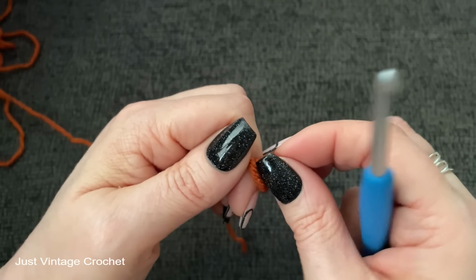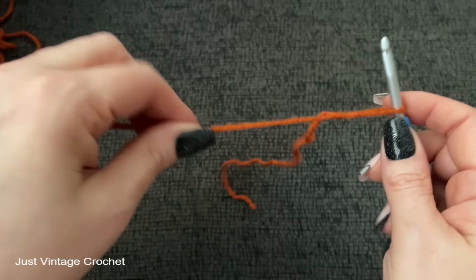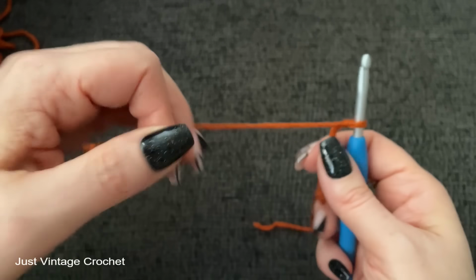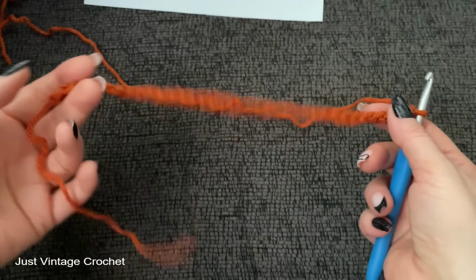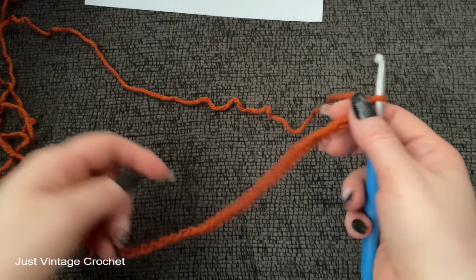So I'll be right back. I'm going to go ahead and chain up some stitches for a little sample of whatever this is, which I think is another blanket. It sounds like it's another blanket. Okay, so I'm going to start off with 35 chains this time.